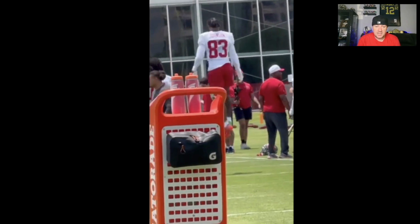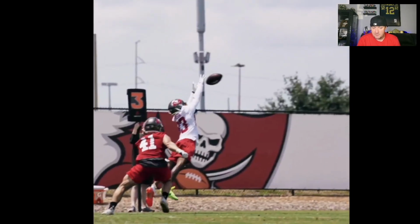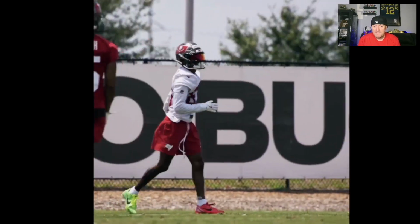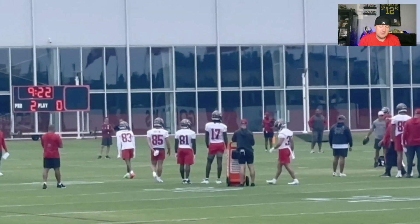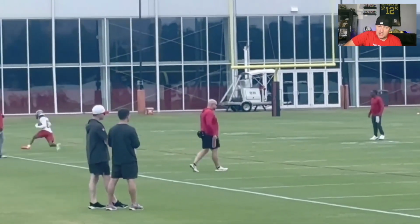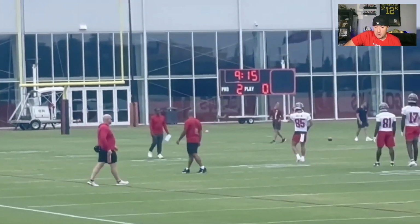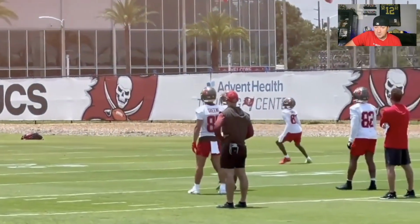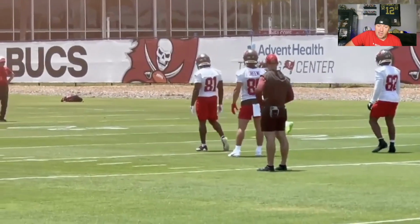Well, you might get a little Tank Dell out of him. Like a different player, but you might get a little Tank Dell action out of him, where you deploy him deep, you put him in the slot, you move him around a little bit, he's creating separation. Really, the focus is on the other wide receivers, but considering that, he might sneak some games out of that, and that's going to help the Bucs. That's going to be hard to rely on for fantasy football.